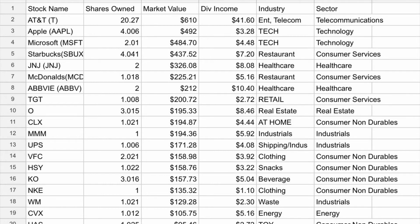The next position I have is Apple. I was actually considering buying the stock before the stock actually split. Once it split, I could finally afford to pick up some more shares. At the time, I only had about $2,000 in my portfolio, so I didn't want it to be 25% of my portfolio, even though it's a very good company to have. I currently own 4 shares of Apple, about $500 worth of it. I'm only receiving about $3.28 of income, but they've made commitments to improve the dividend over time, so I'm not really worrying about it right now.